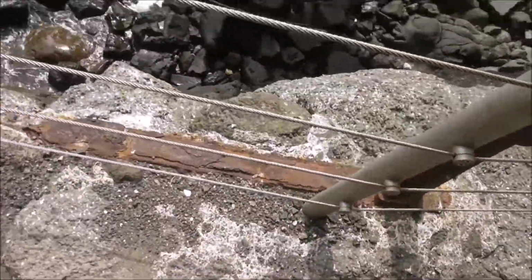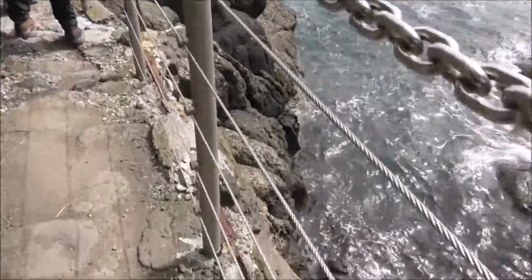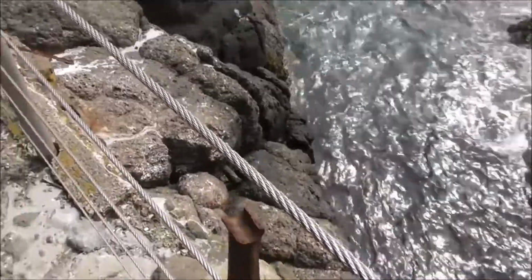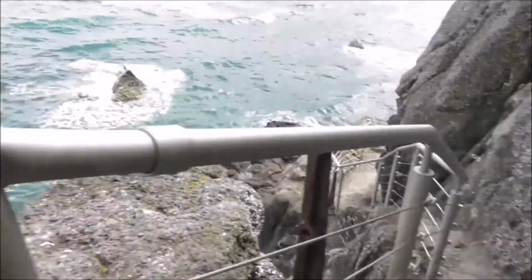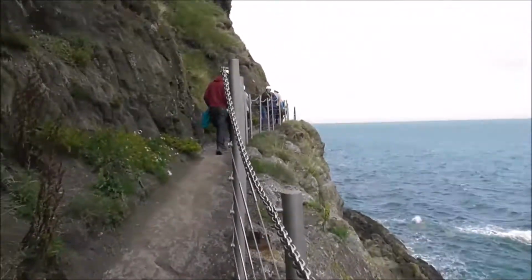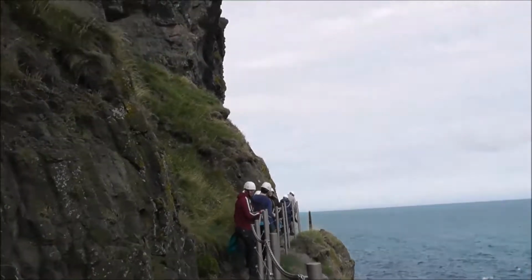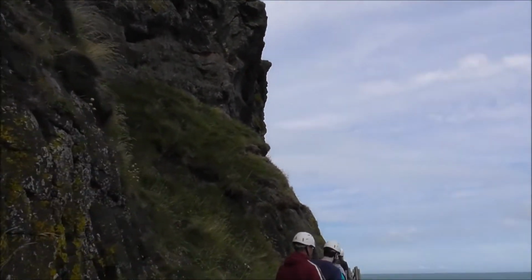This is part of the old path, the railing. You see the rust of the metal. I think the cliffs here are about 300 feet high.